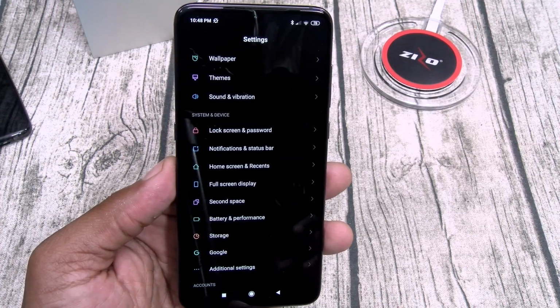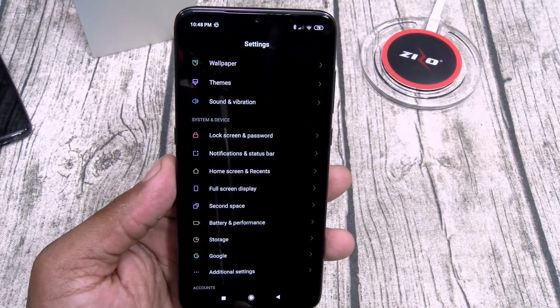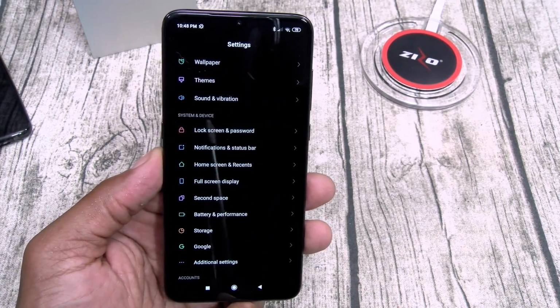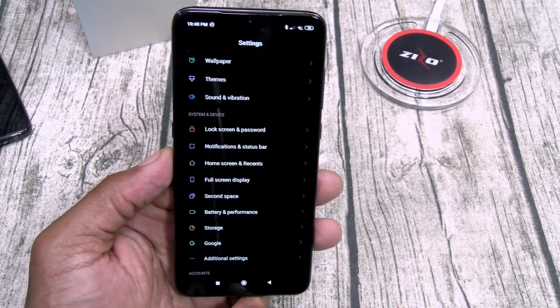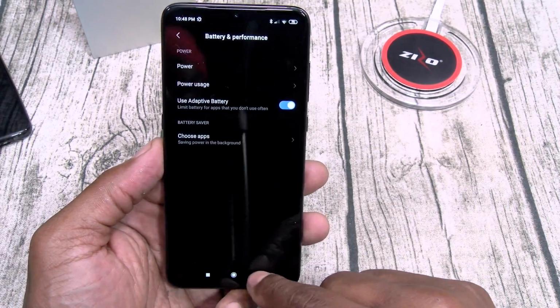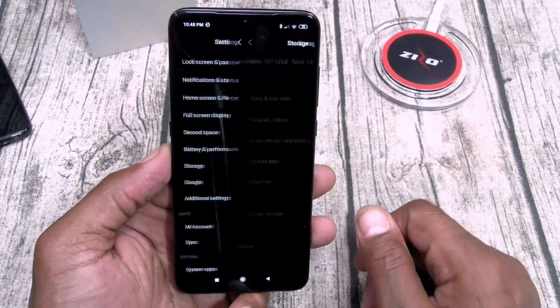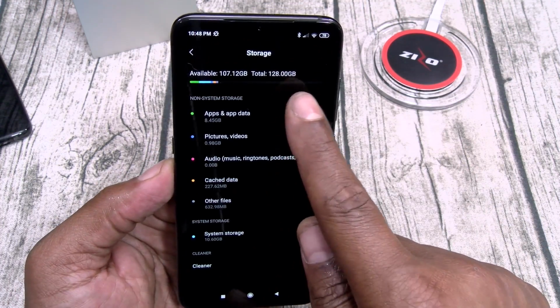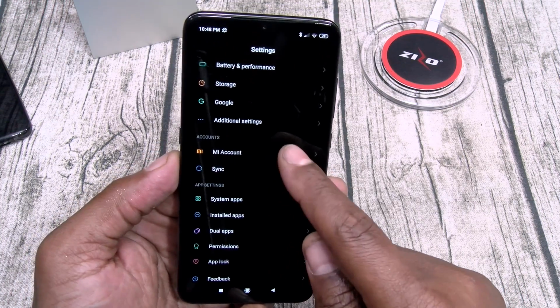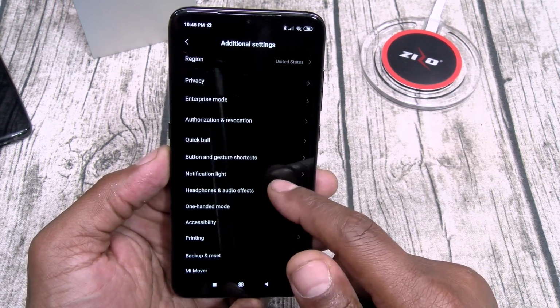Second space. Now, I'm going to save that to the end of the video. Second space is the professional way of saying thought protection. All right, it's just like Huawei's private space. Second space. 2 damn phones at the same damn time. Battery performance. Okay, you got your power usage. Storage, like I said, 128 gigs on this one. Let's see, anything else?